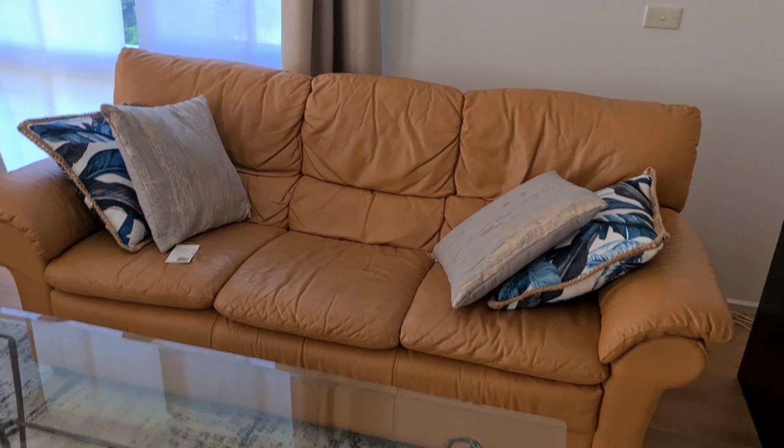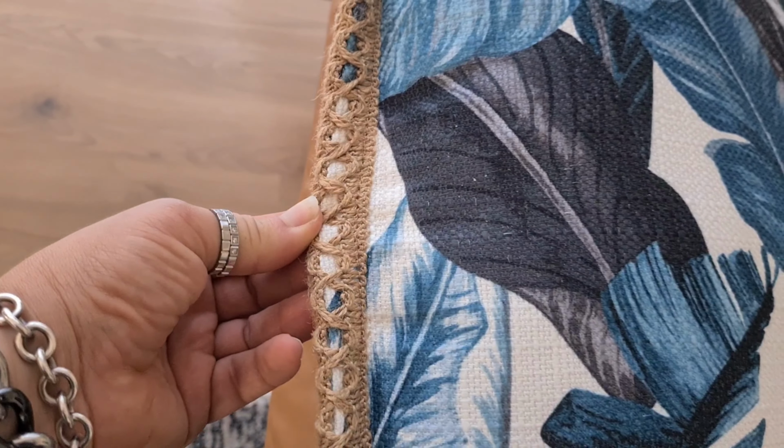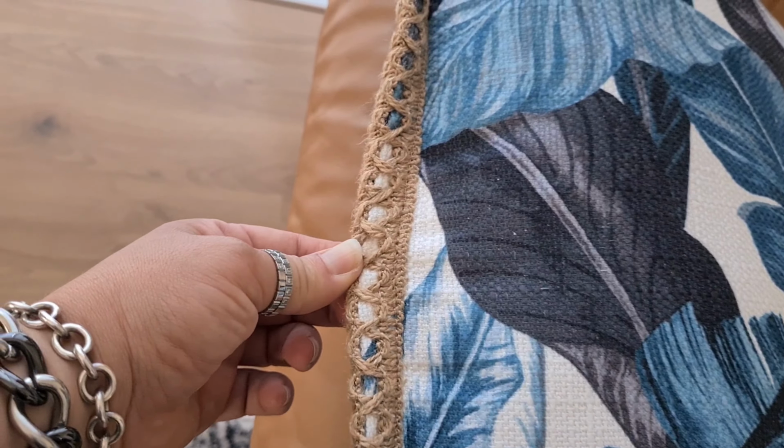I love these ones with the blue leaves. And I mean, technically, you don't get blue leaves. I don't like it when nature is represented in a different color, but I just can't help but love this cushion because it's got the blue, which picks up on some of the blue in my rug. It's got the white, it's got the charcoal and a bit of gray. And then to complement and go with the couch, it has this raffia trim. And I think it's raffia, I don't know what it is. I love it. I love those two. So I only bought two of those.